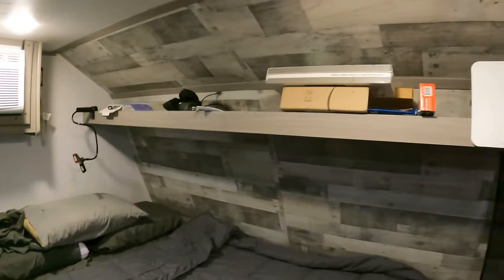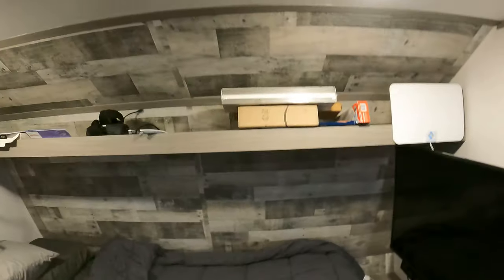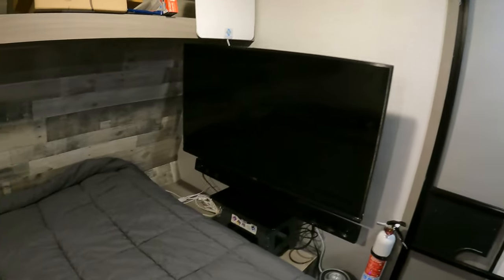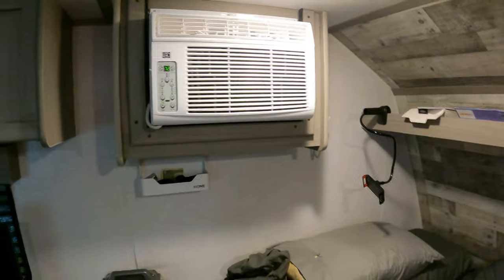All right, so let me give you a quick tour inside of the RV. It's a little bit of a mess. I just moved in, but again, I'll show you what I'm working with in the meantime. So this is when you come in the door. You've got what's called a short queen size bed right here. Got a little shelf up top, which is nice. Got my little TV over here. It's got a window AC unit, which I kind of like. In case something ever goes wrong, I can just swap it out.